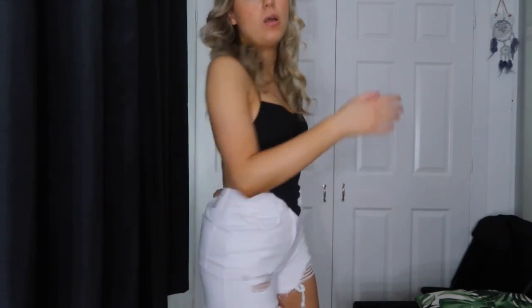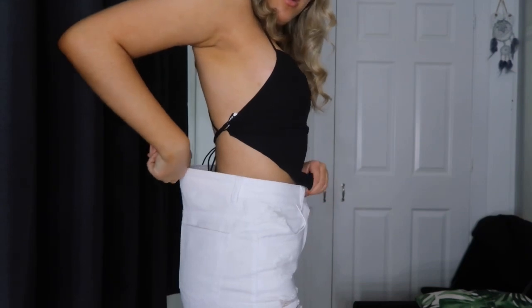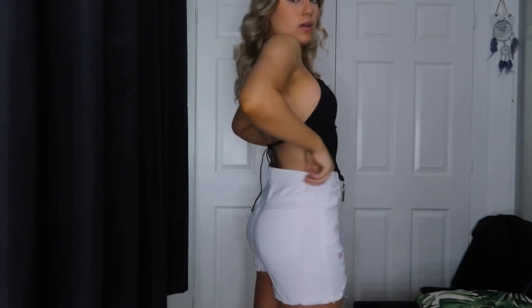But yeah, I can't see how they look on the camera, but they are very long. I'll show you how big they are on the waist, actually. This is how big they are on the waist. I'm not lying, they're so big, but they are very long. They definitely cover your bum, which is what we like. And I feel like if I was walking, my legs wouldn't chafe either, which is when your thighs rub together, because they're long enough.